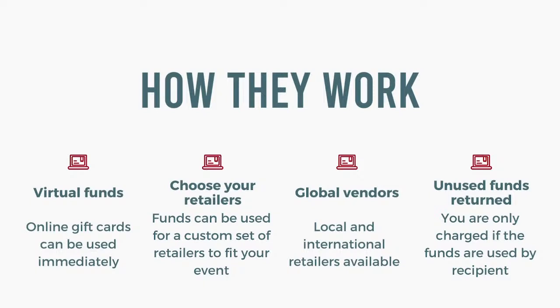For a breakfast meeting, you can send out Starbucks gift cards or a card for the local coffee shop. The platform has a global reach. Recipients will have access to local shops and delivery services. The way this differs from other programs, you're only charged for the funds that are actually used. If some of your participants never use their gift cards, once the program expires, you get that money back.